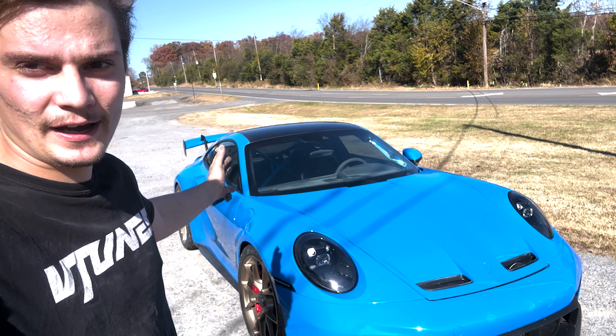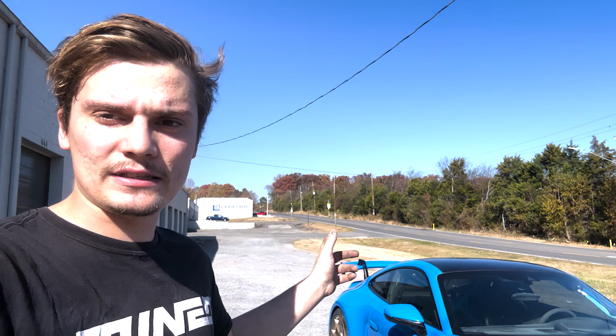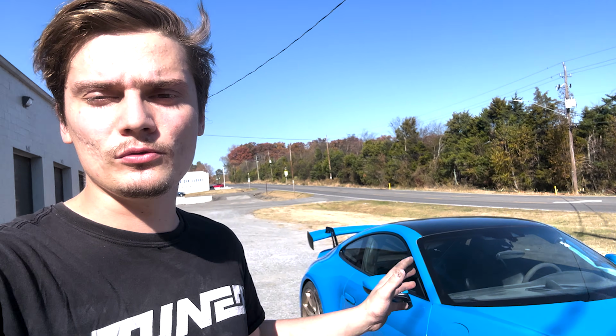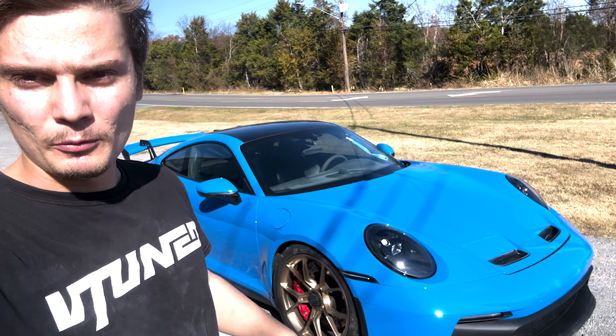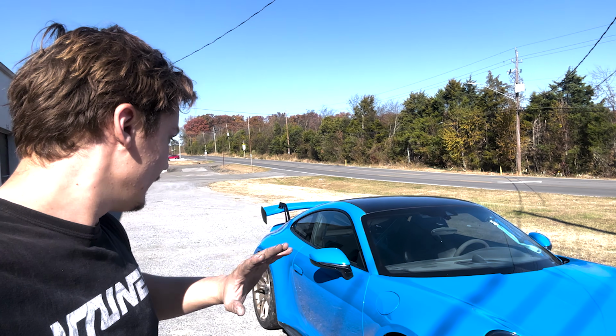So behind me we have the 992 GT3, and it is finally completely reassembled, minus a few little things in the interior and also the seat. As you guys know, the airbag was blown, so it's not completely done, but for the most part this thing is completely buttoned up, and we went ahead and buffed out all of the trash on it and made it look super nice. And I gotta say, guys, this thing turned out absolutely amazing.